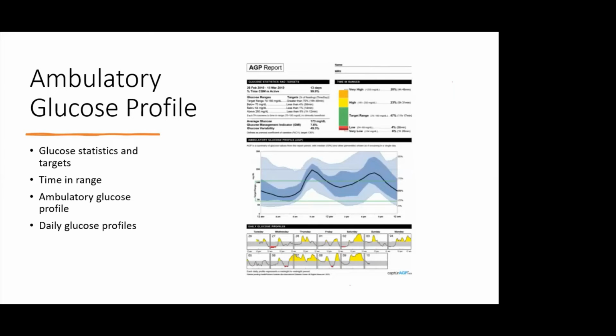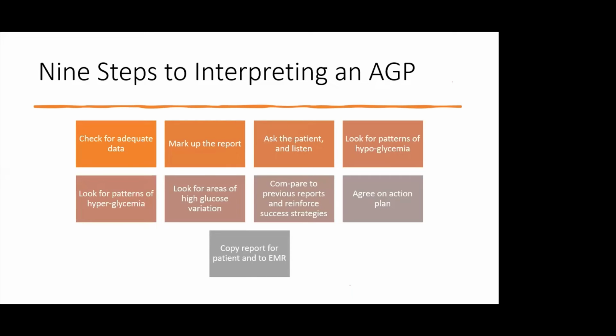So next slide. So then with all of that data, what do you do with it? How do you interpret it? So you kind of want to just work your way through it also.